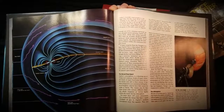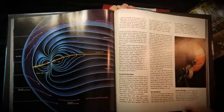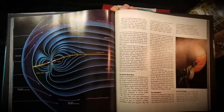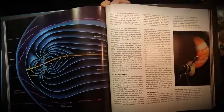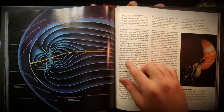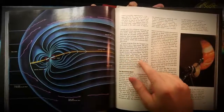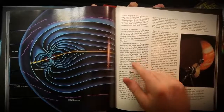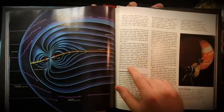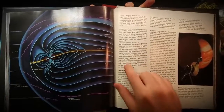A major surprise from the Voyagers was that Jupiter, in fact, has a ring system. The faint main ring stretches 52,000 to 58,000 kilometers, 1,000 kilometers above the planet's cloud tops. An inner halo ring is even fainter, though thicker and more diffuse. And then there's a third, tenuous gossamer ring, which goes from about 58,000 kilometers above the cloud tops to almost the orbit of Jupiter's moon Amalthea.